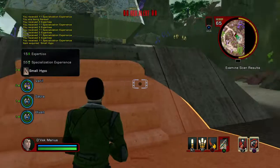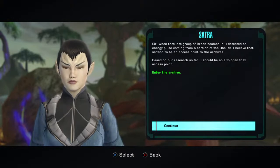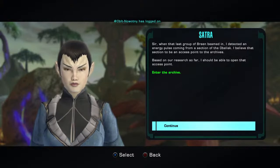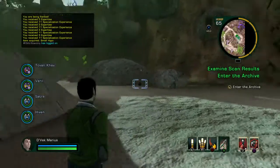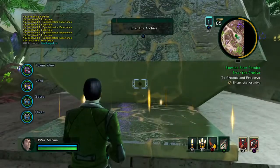Really, you're hard on for this structure, sir. When the last group of Breen beamed in, I detected an energy pulse coming from the section of the obelisk. I believe that section to be an access point to the archive. Based on our research so far, I should be able to open that access port. Okay then. Right, let's send it to the archive.